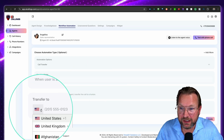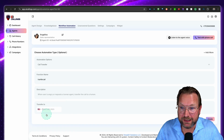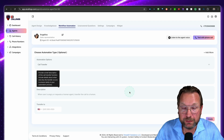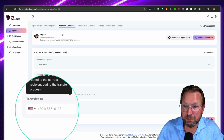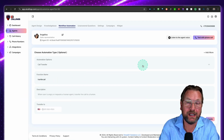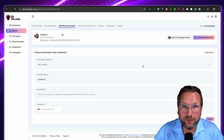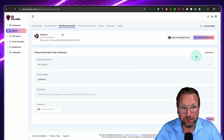And then here you can select the phone number. You can search your country, or if you're in the United States, you can type your phone number and you click on create. And this means that when somebody asks to speak to a real human, the call will be forwarded to this mobile number. So first your AI agent will do the job. If the AI agent does not have all the answers because you haven't provided those answers in the docs, you can receive the phone call yourself, but it will save you a ton of time because the AI agent will do most of the work.